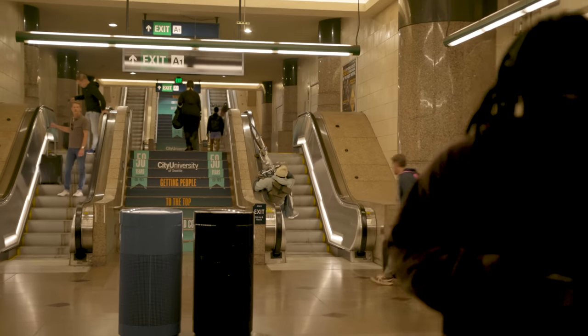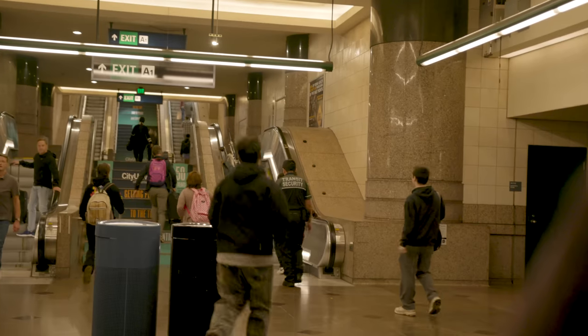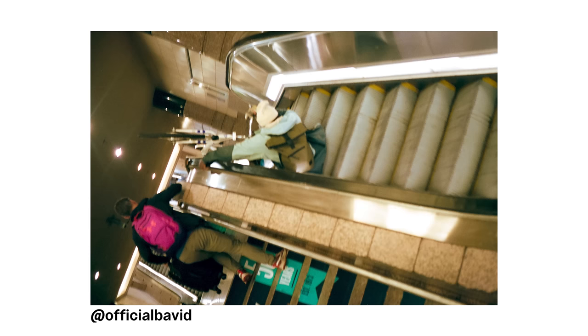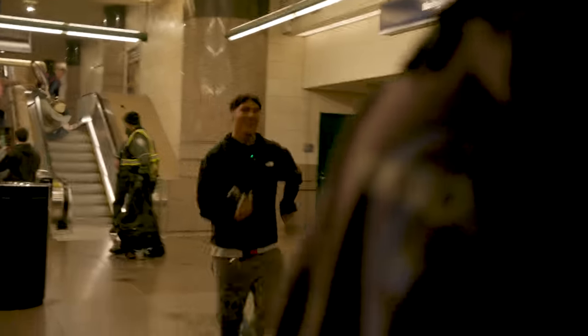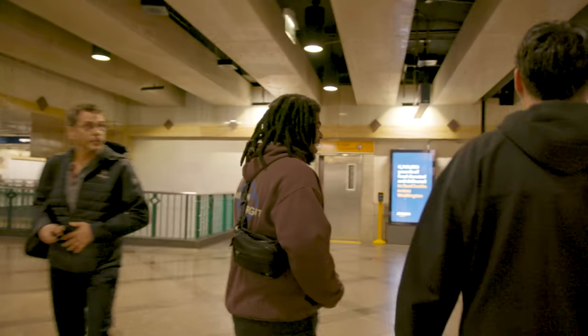What's up? Press the red button. There you go. Went up there on a bike. That's some shit. Only in Westlake. Only in Westlake, bro.